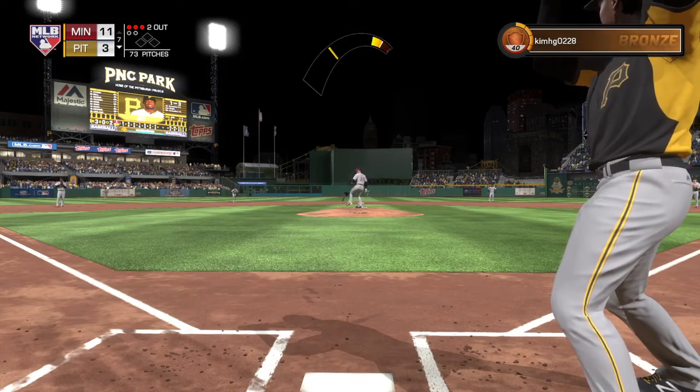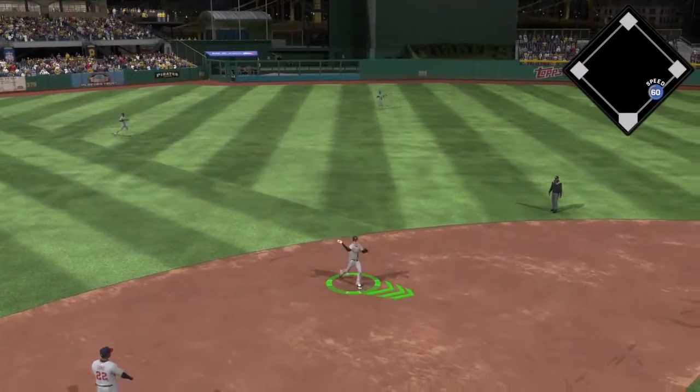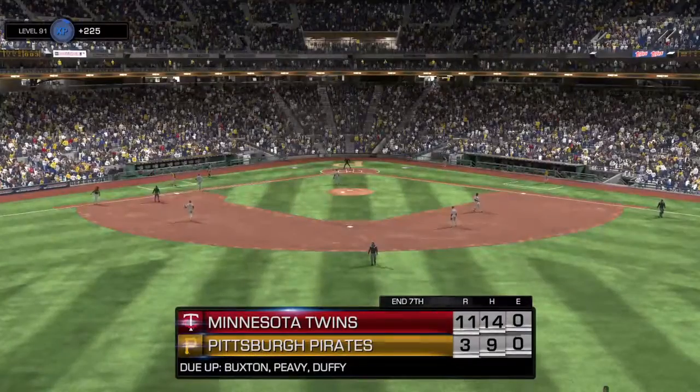Looking to fade his first walk. Here it comes. Hit on the ground out to short. Duffy gloves it. Throw on to first gets him, and the side is retired.